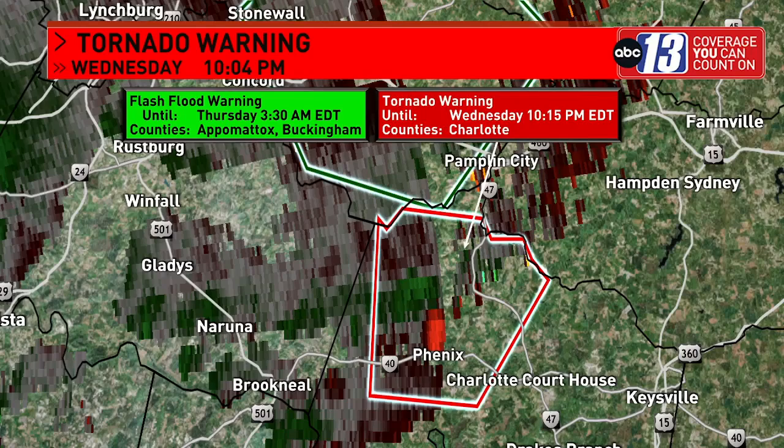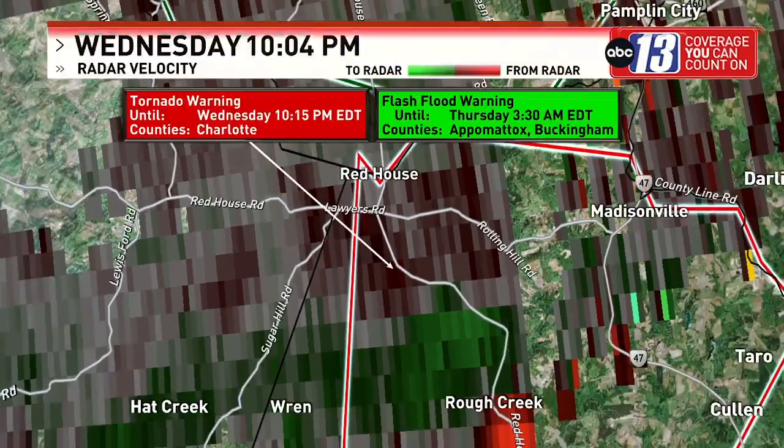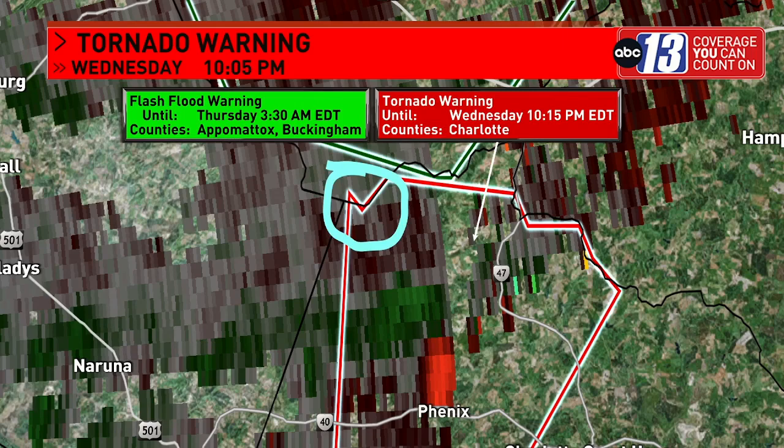In Red House, get into your place of tornado shelter. I will zoom in for a closer look. You can see the Red House community showing up right in here. Let me draw this in. So say the center of downtown Red House, it's going to be right in here where the county lines come together.